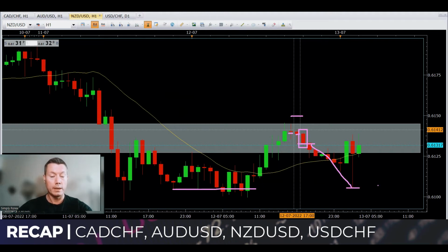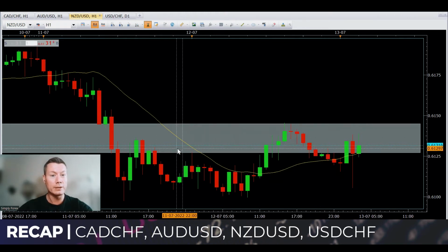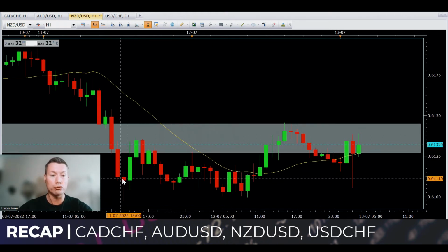Okay, but again, I have to be transparent with you guys. I can't say I traded this and I'm brilliant. I didn't. I didn't trade this pair, but maybe you did. Please let us know. And I didn't trade this pair because, again, there was a break in H1 structure.